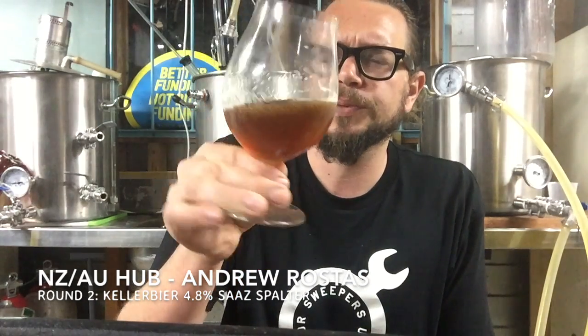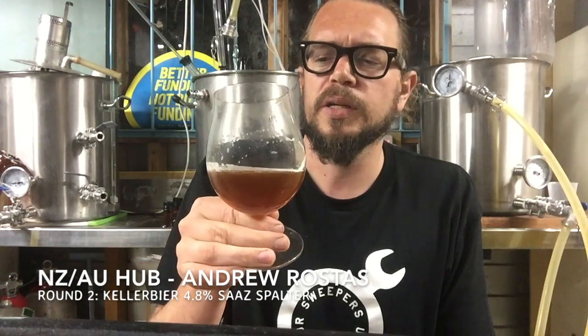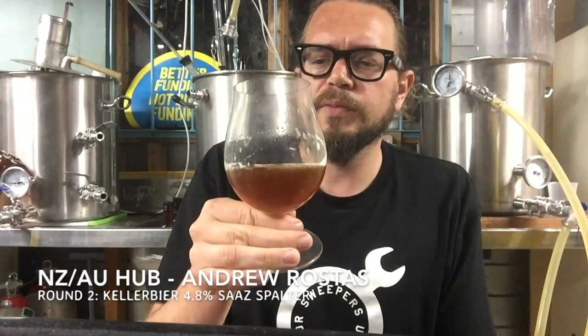Super refreshing. I keep going back for more. Just a very interesting beer. To be honest, I'm a little bit out of my depth in terms of drinking a beer like this. I personally have brewed some richer malty lagers, and I've brewed some thinner lagers, but something sitting in this range is something I haven't done before.